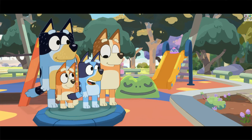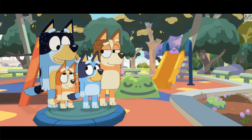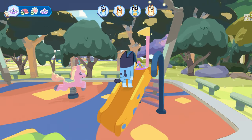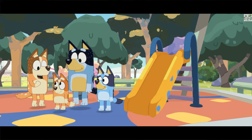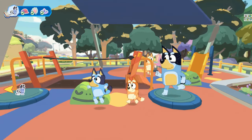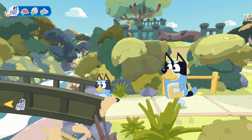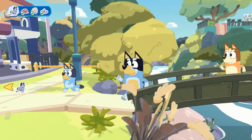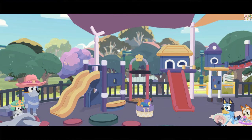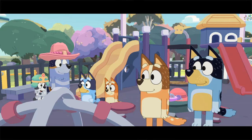It's pretty far. It is. But we can use that frog to jump and reach there. If something's worth doing, it's worth doing well. Dad! Good one, girls. Let's head back to play with Muffin. We got them. Thanks, Bluey and Bingo.